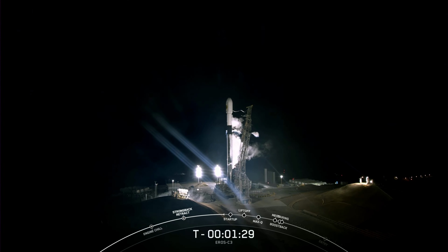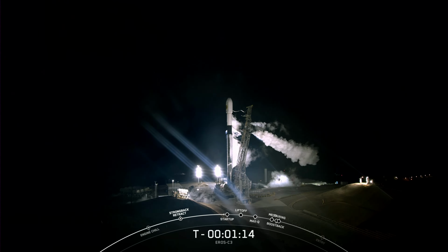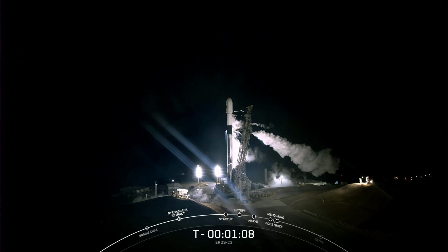Again, that concludes prop loading for Falcon 9, so it is now filled with 1 million pounds of kerosene fuel and liquid oxygen. Now, coming up next will be Falcon 9 in startup, and that is where the internal flight computers take over the launch countdown, and the stages also begin to pressurize for launch. That's coming up here in just a few seconds.